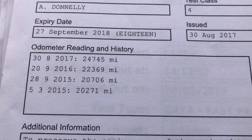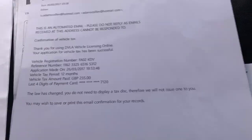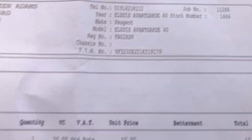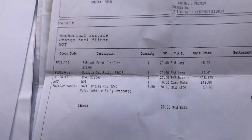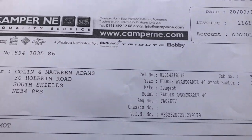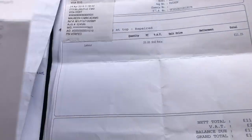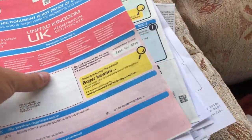Incidentally, it's MOT till 27th of September 18. Don't envisage any problems with the next MOT. It was last serviced last year at 25,000 miles, full service. Full service in 2016, and a full service and full exhaust in 2016 as well as a new leisure battery. Lots of paperwork for the last 3 years. Lots of previous MOTs. It was purchased off a caravan main dealer, so they obviously give it a full habitation check and ensured everything was working as it should be.